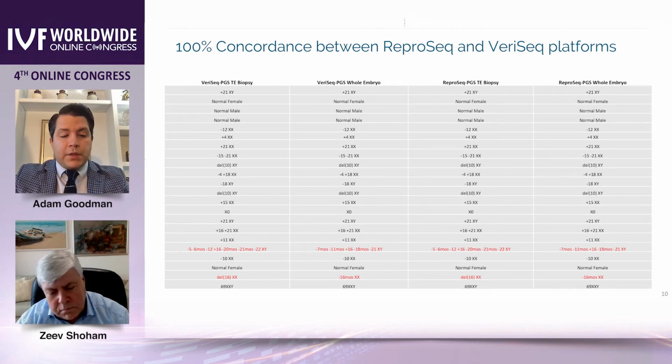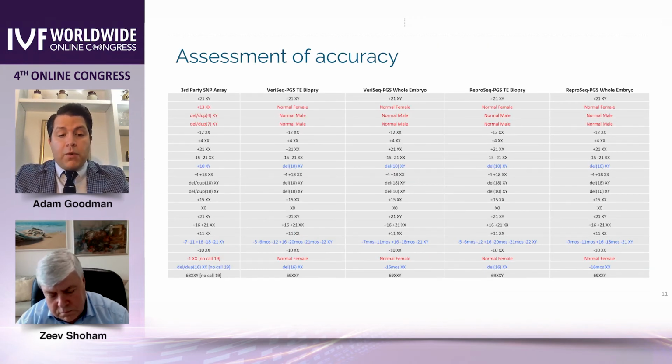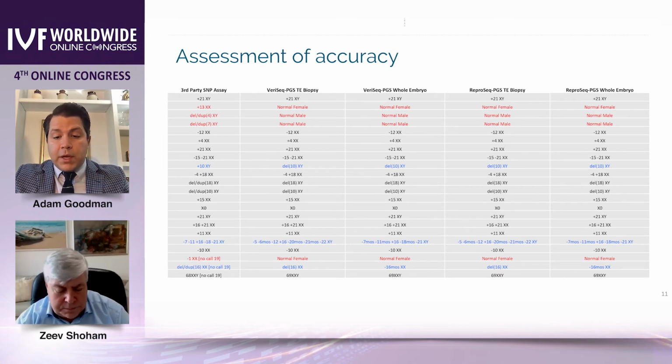The more surprising discovery we made was that 4 of the embryos previously predicted to be abnormal by third-party SNP array were found to be euploid. In these instances, both the biopsy and the whole embryo samples were found to be euploid on both ReproSeq and VeriSeq platforms. These samples are highlighted in red. In my opinion, I believe the most plausible explanation is erroneous identification of sample noise as an aneuploidy event during SNP assay testing.